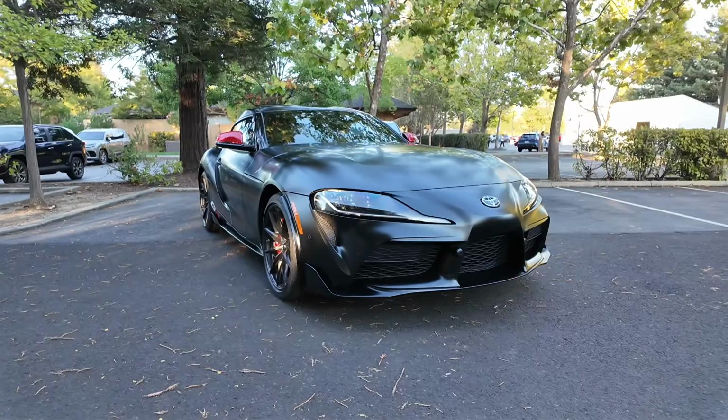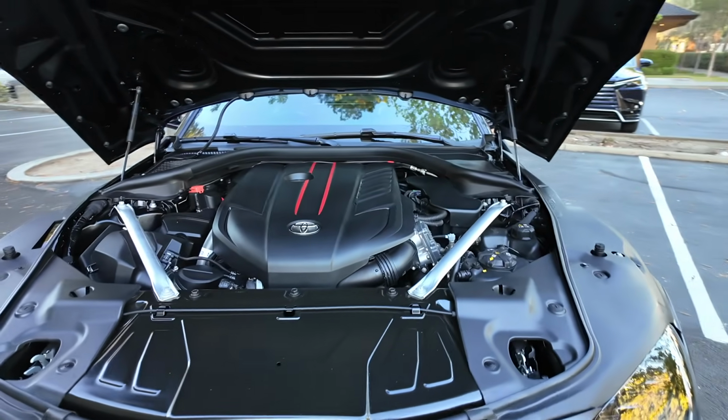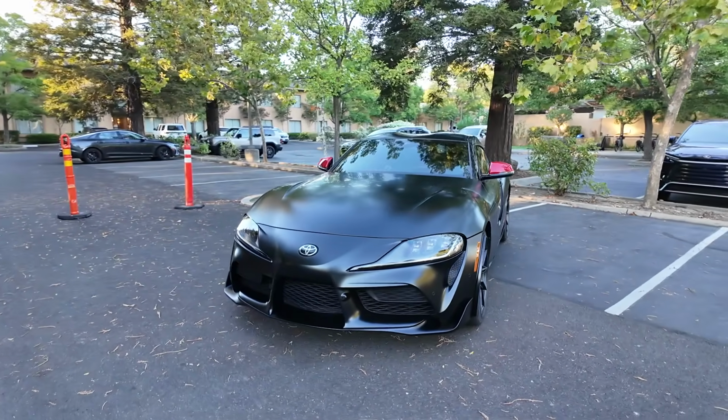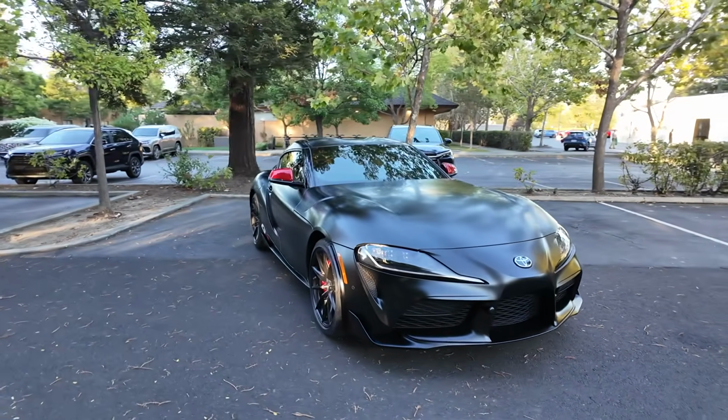So let's start underneath the hood, where this is powered by the 3-liter inline 6-cylinder turbocharged engine. This model here is paired to the 6-speed manual. It pumps out 382 horsepower, 368 pound-feet of torque. It's rear-wheel drive, weighs in around 3,400 pounds.